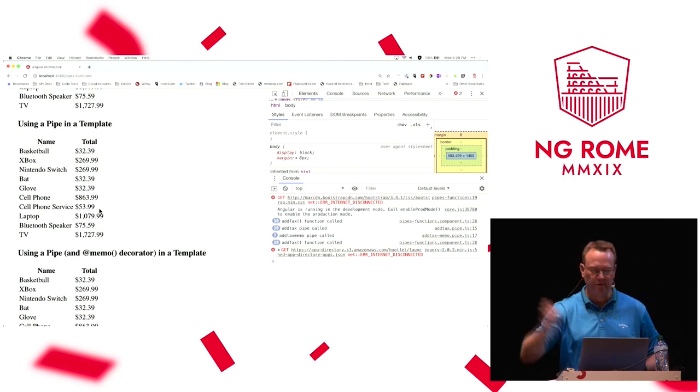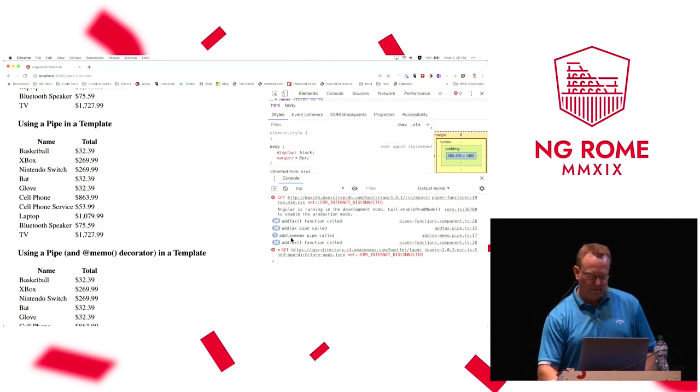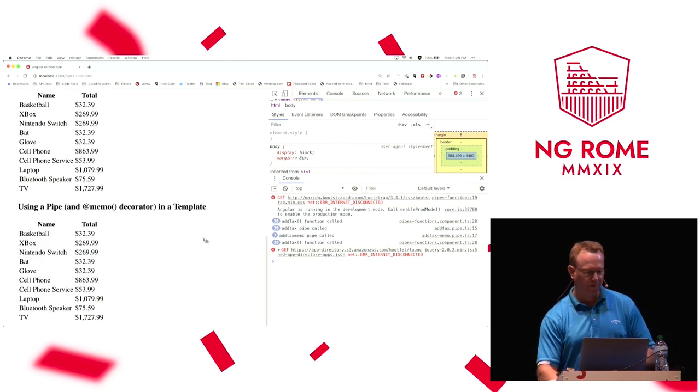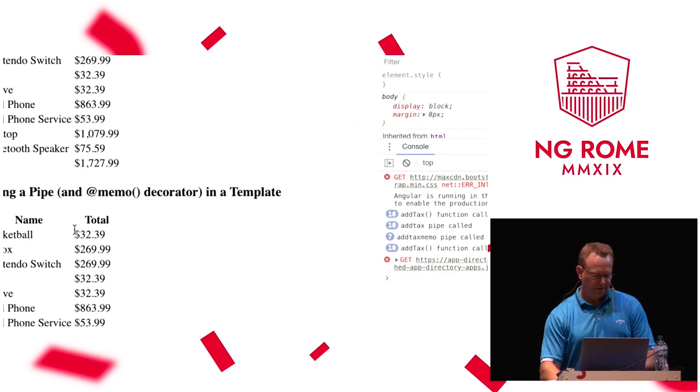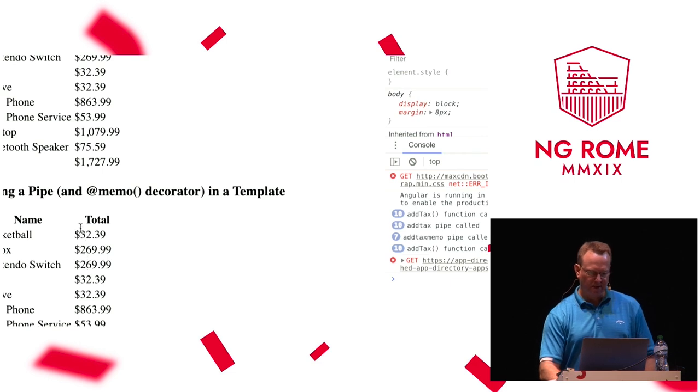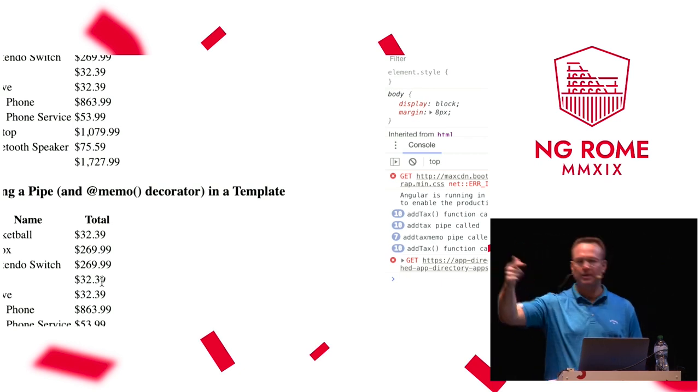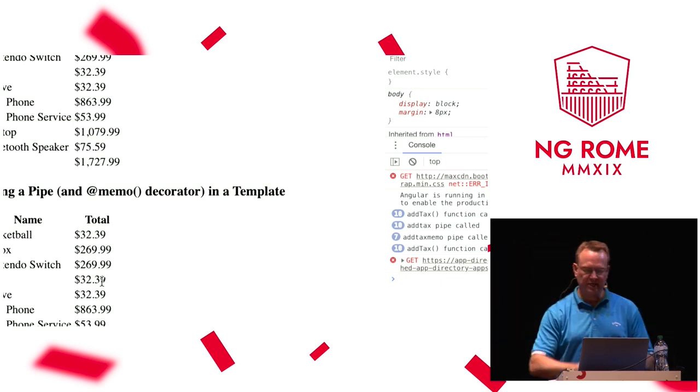There's 10 rows here. Okay, but then we have add tax memo pipe called. Huh. Well, what's different there? Well, notice 269, 269, 3239, 3239. There was no reason to recalculate that because that value stayed the same across some of those rows. So the memoization would kick in.